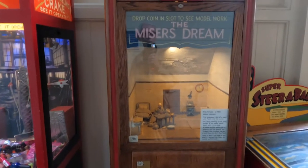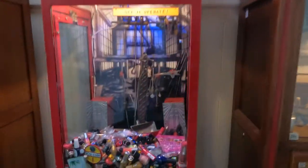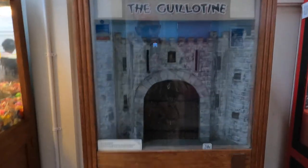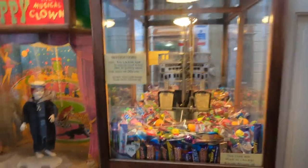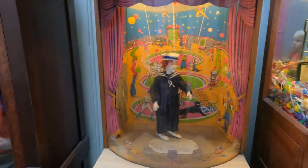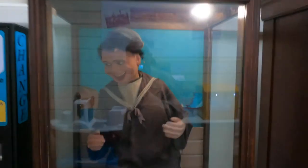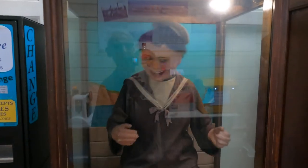In a cafeteria at Portsmouth Dockyard, they've got a bizarre collection of games. There's the Miser Dream and an old crane and a working model of the guillotine inside the gate. Another one. There's a sailor. Like this. And Happy Jack. Right out of Stephen King.